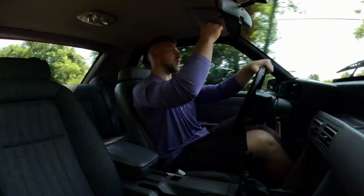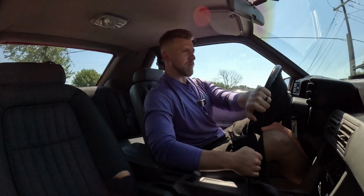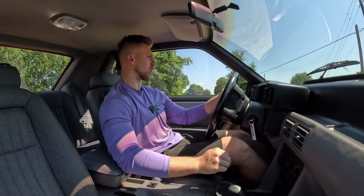Back on the interior, the visors are really clean. The headliner is really nice. The dome lens looks really good as well. If someone told me that this was a 60,000 mile car based off the condition of the cosmetics, I would definitely believe them, just because it's a really clean car.